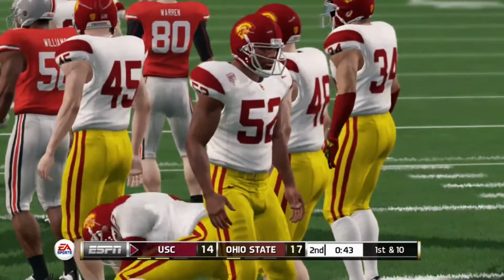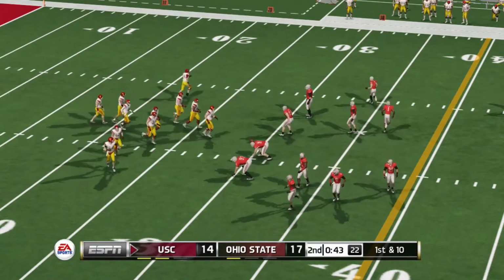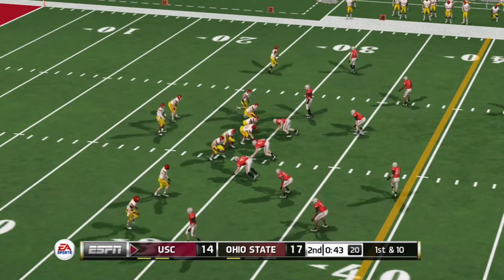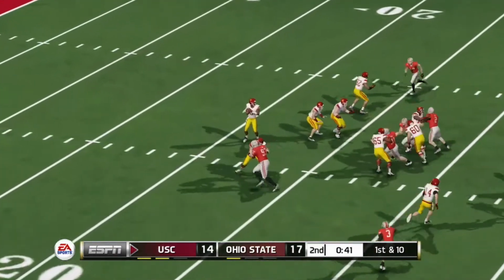Was there a fumble on it? There was a fumble on that one. USC able to recover it, though, and so the ball is spotted at their own 29, 43 seconds of play and 2 timeouts for the Trojans.